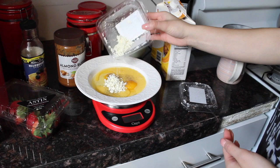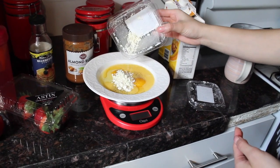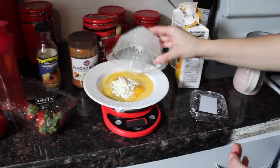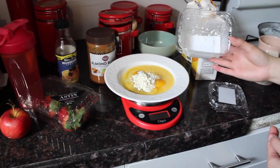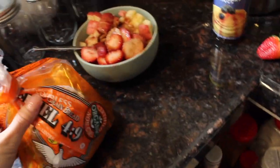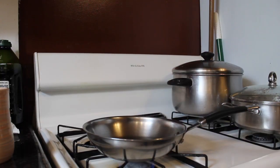But I'll also add Gruyere and cheddar cheese. Just depends on what I have around. And I'm not afraid of the higher calorie cheeses because I love cheese, so I'll make the sacrifices to add that to my eggs. I use Ezekiel bread because it's such a good source of fiber, only 80 calories per slice. And don't forget that Pam spray.